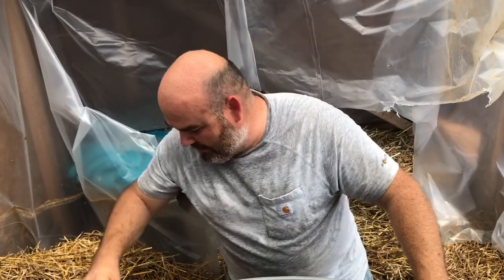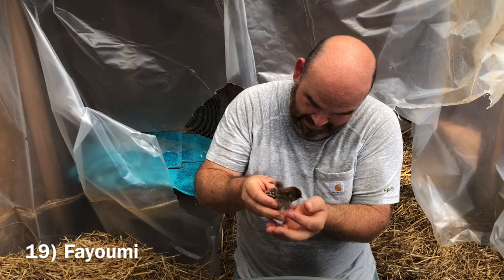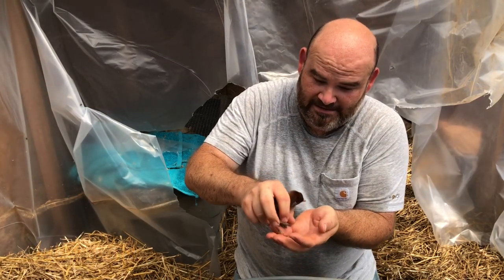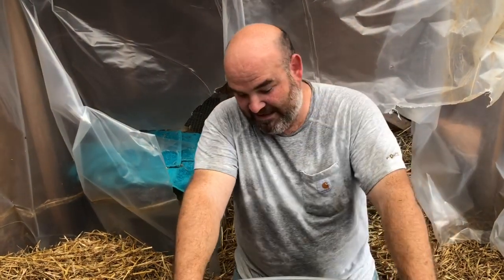These guys shipped out on Monday, so picking them up this morning is perfect timing. This is another one of the Fayoumis. Hi. These birds, of course, being Egyptian, do really well in the heat. They're less cold hardy, so this will be my first year working with them to see how they do.